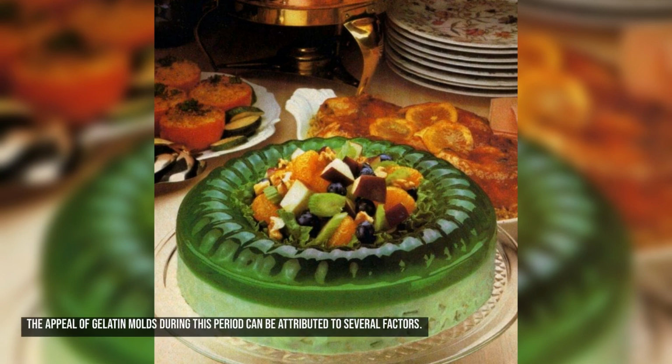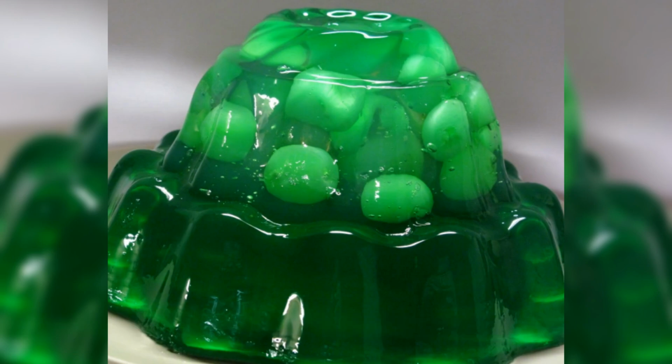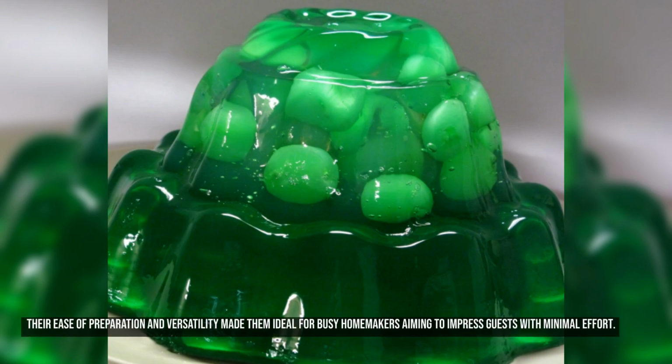The appeal of gelatin molds during this period can be attributed to several factors. Firstly, the post-war boom led to an increased availability of pre-packaged foods, with gelatin products like Jell-O becoming household staples. Their ease of preparation and versatility made them ideal for busy homemakers, aiming to impress guests with minimal effort.